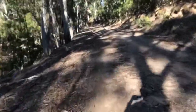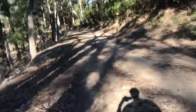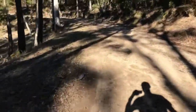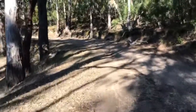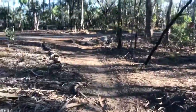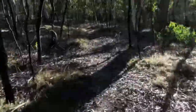And this is now just a gentle climb up to the high point of the park. So a couple K climb along here. Now the track eventually goes that way, but you don't do what I do and cross the road there. You can stay on the track here for a bit longer.